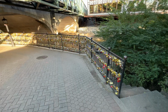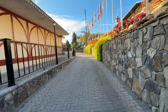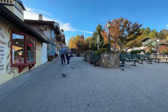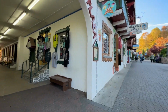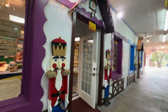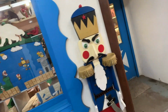Look at all these locks. It is where visitors have symbolically locked their love forever. Those pigeons seem to be comfortable around a lot of people. Let's turn left down this little alleyway. Tim's wooden toys can be found down this alleyway. Those nutcrackers look like they're guarding the store.